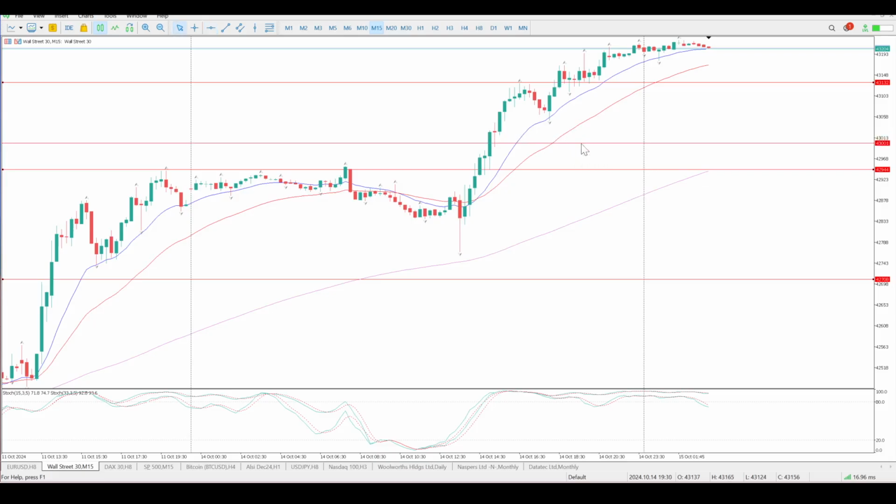There we go, spot on. And then also 42,944. That would come back to the 150 EMA on the 15-minute, and that would definitely hold that price. So those are the three zones I'd be paying attention to.